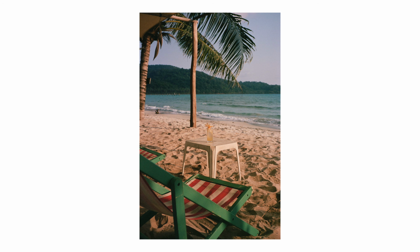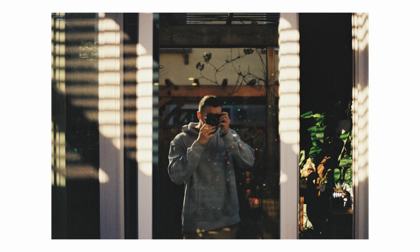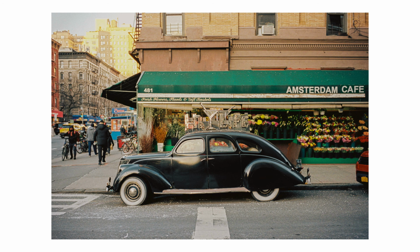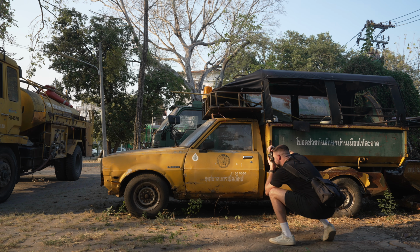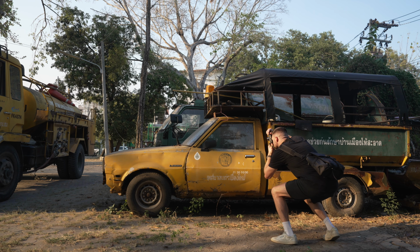Now, I've been shooting film on and off for quite a few years now, but towards the end of last year, I really wanted to treat myself to a more premium 35mm film camera. Something that I could just carry with me every day, document my life with, and most importantly, just have fun with. And the only requirement that I had for this camera was that it had to be a rangefinder. I wanted that big, bright viewfinder, the quiet shutter, the beautiful looking body, and most importantly, just the small compact form factor that a rangefinder has.